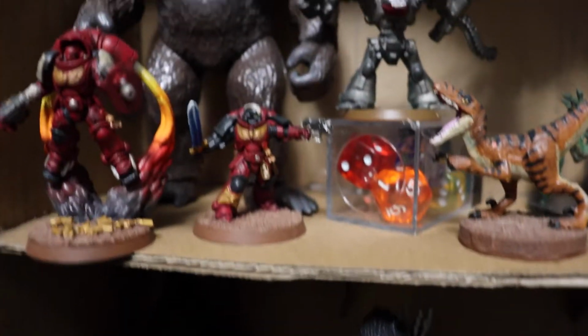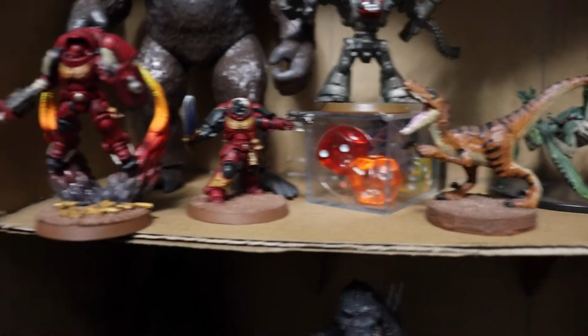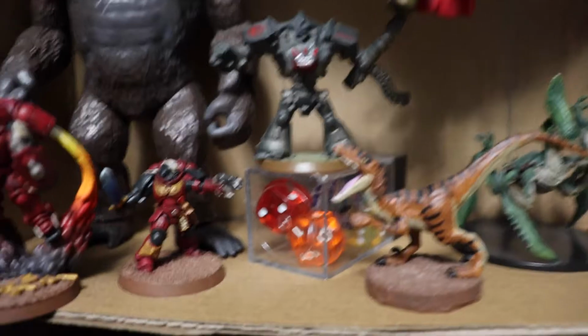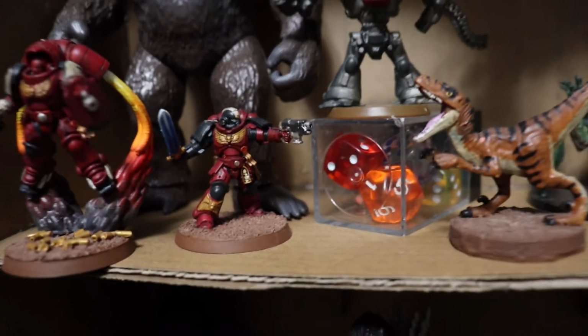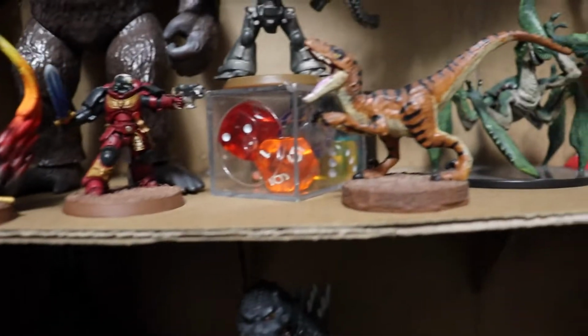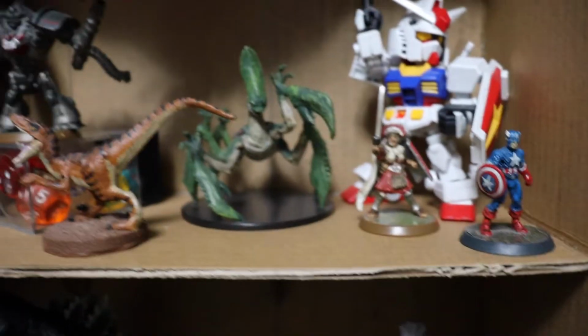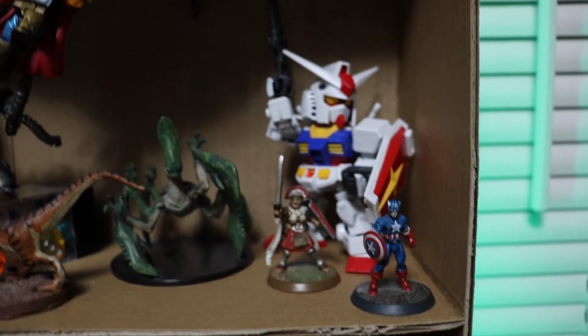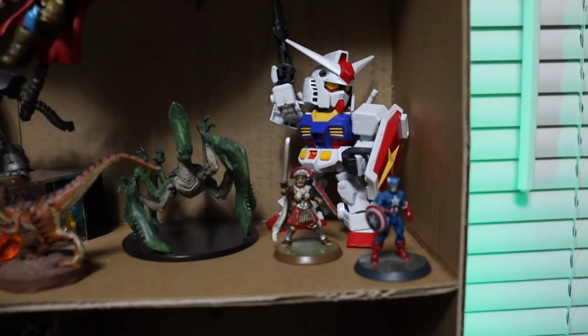Just picked the jetpack guy because, you know, colorful, thought he looked cool. And then I've got one of my Primaris lieutenants, Castor. We've got some dice, a Velociraptor that I painted in Lost World colors, an Acklay from Star Wars, a little SD Gundam. I love Gundam, if you couldn't tell from the opening credits.